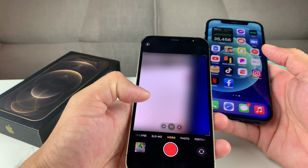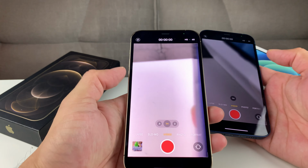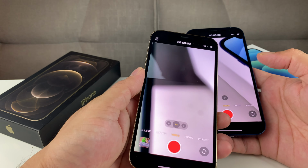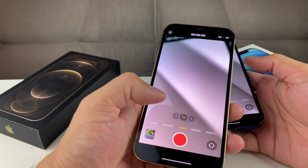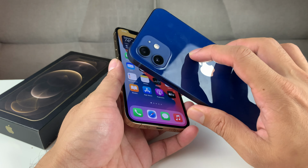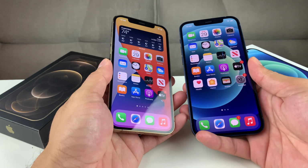Along with that is the video. Both of the phones can record pretty much the same when it comes to recording. They're able to record in 4K at 60 frames per second. But the one thing we notice is the Dolby HDR. The iPhone 12 Pro here can actually record at 60 frames per second in Dolby Vision HDR, versus the regular 12 here, which can do only up to 30 frames per second in that Dolby quality. So that's something Apple doesn't kind of mention out loud, but that's something to note.